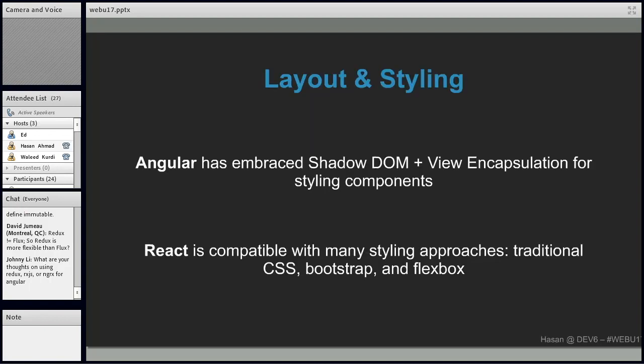Let's keep moving in the different aspects of Angular and React before I come back to that point. So we talked a little bit about components. We talked a little bit about data binding. The next area that I want to talk about that your JavaScript framework would have to provide for you are the issues related to layout and styling.